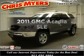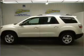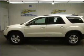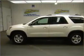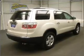Get noticed in this 2011 GMC Acadia. Travel the roads in style and comfort in this great vehicle with a reliable six-cylinder engine that responds smoothly to its six-speed automatic transmission. Stand out from the crowd with premium wheels.